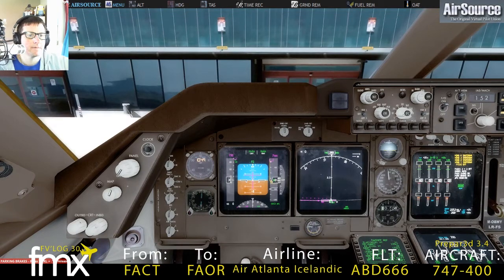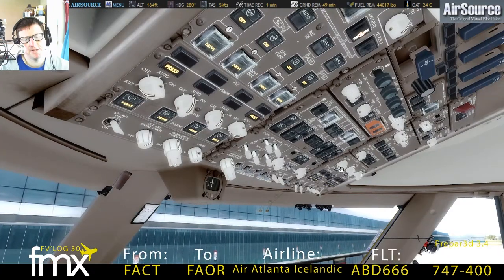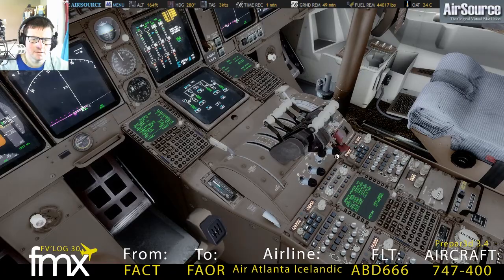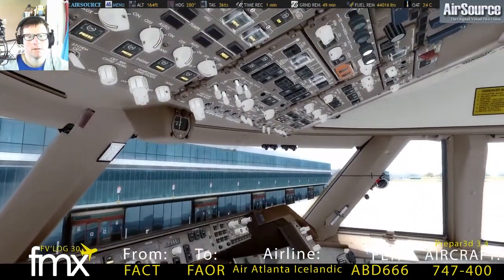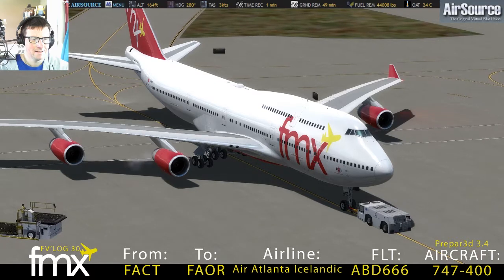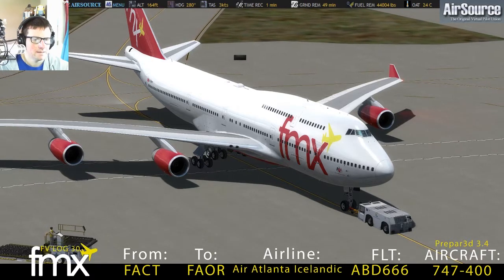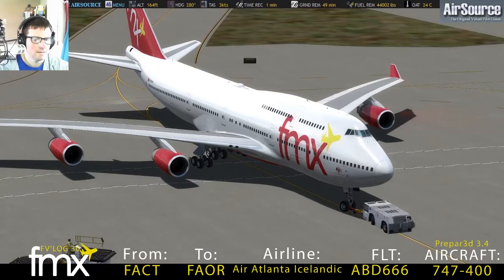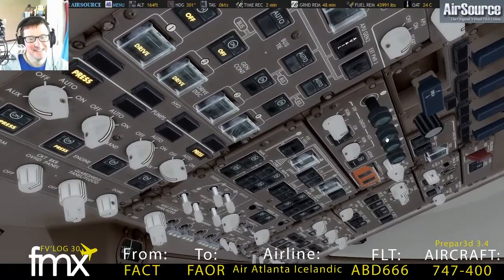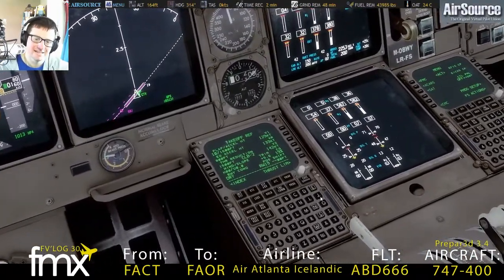Start the A cars. And release the chocks. If I turn... Let's try this. I'm going to turn all the packs off. I'm going to start 4 and 3. Wow, that's some serious shake. Starting 1 and 2. Oil pressure.